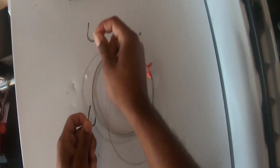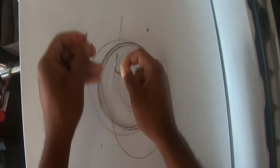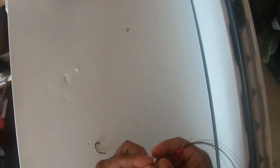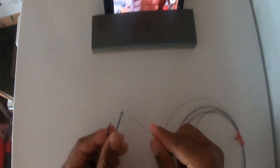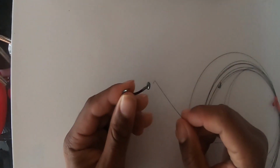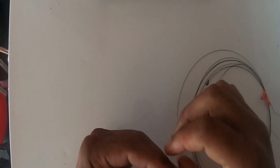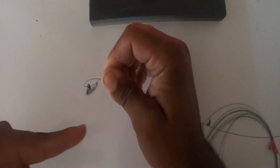Now this one's a 4/0 and this one's a 3/0. Always put the 4/0 first, and the 3/0 is going to be the trailer. Really simple stuff. Take about 18 inches or so for the first piece. You're going to take your hook and pass it through the eye, and then basically make a loop in it like that. That's what you want, that X right there.